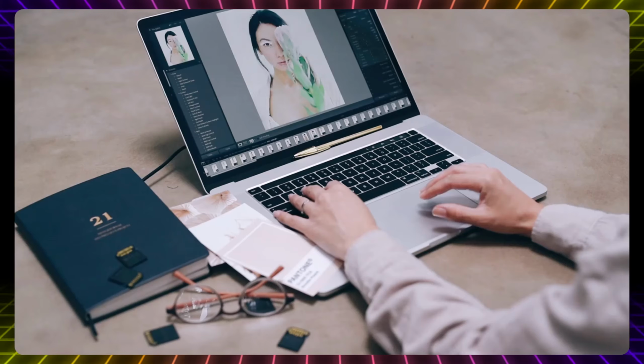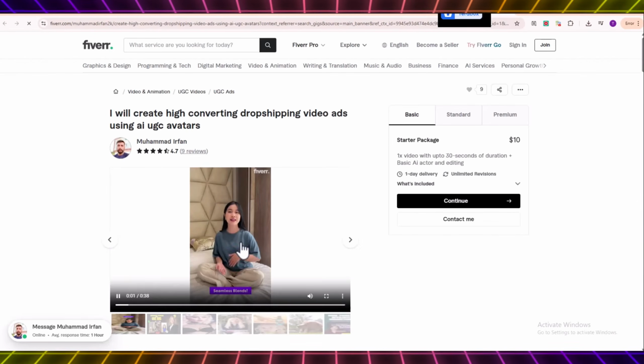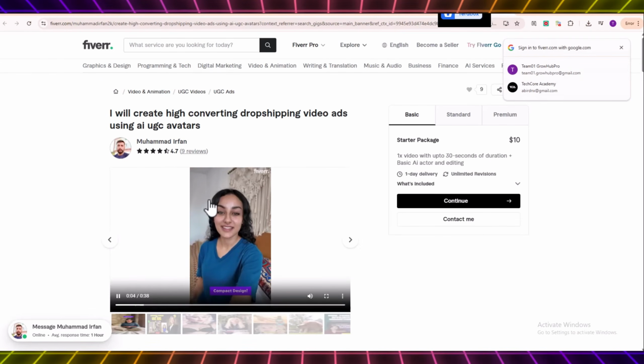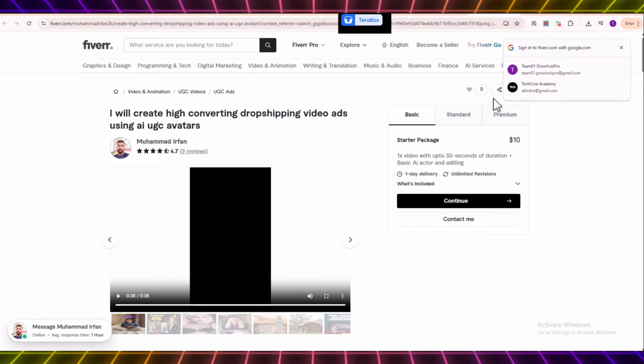Step 4. Sell your ad video services online. As you can see, many people are already creating AI ad videos and selling them on online platforms, and you can do the same.